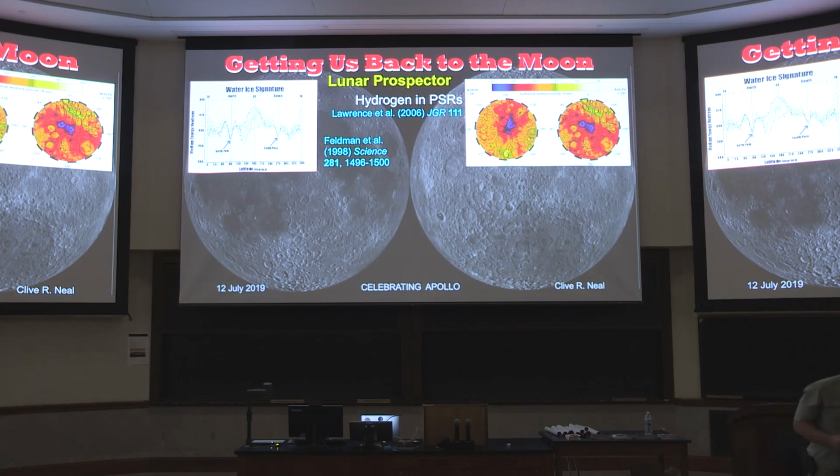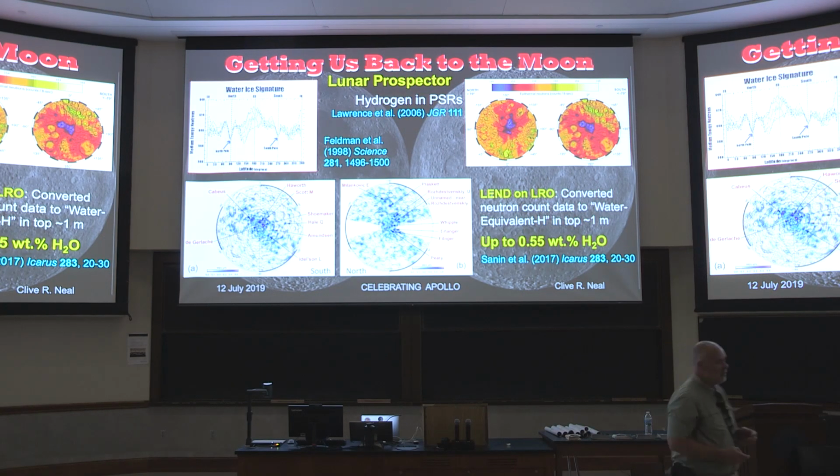Lunar Prospector gave us a hint that at the poles, in these permanently shadowed regions, there was water ice. They termed it hydrogen deposits because they had a neutron detector and it detected neutrons coming out from the moon. As the solar wind hits it, it liberates neutrons. When you have water ice, it absorbs neutrons. So as you go over the poles, you can see there are dips in the top left here at the North and the South Pole. Lunar Reconnaissance Orbiter confirmed that with their neutron detector as well.